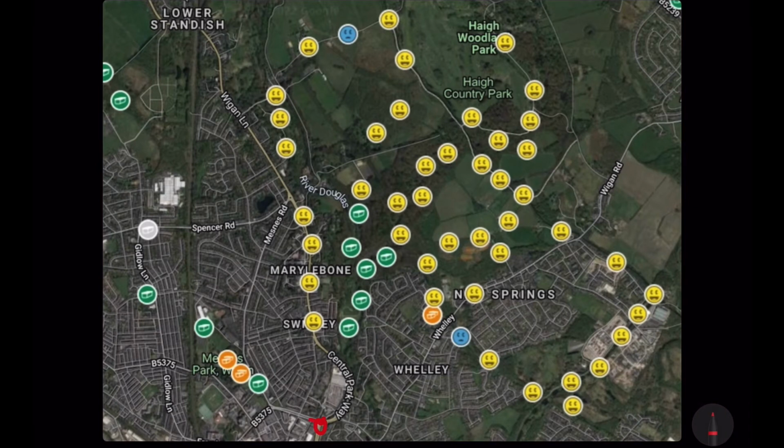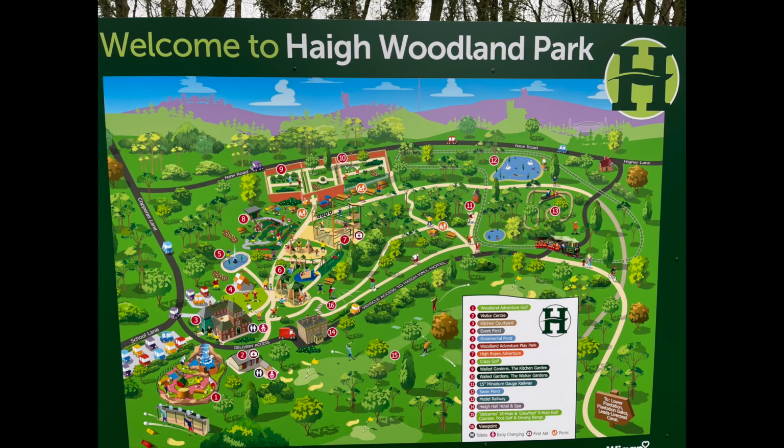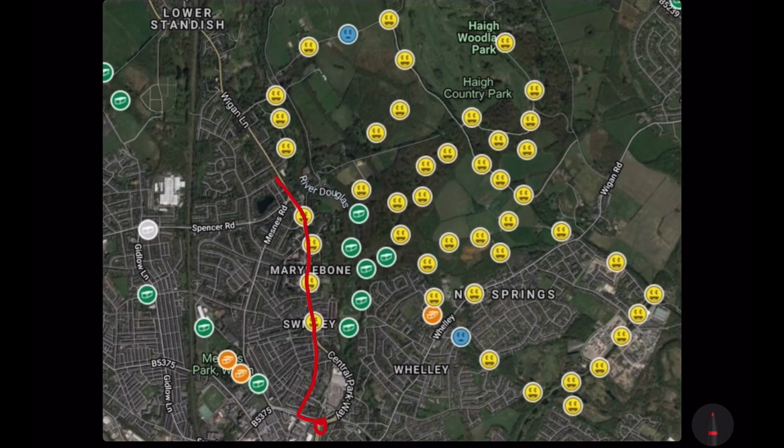Even though this was uphill, we felt like we'd hardly started, and we were also at gates to one of the entrances to Hague Woodland. At this point, we had decided to extend our loop and get another loop of caches just to the north. You can see this blue one we didn't find. The ones we did find get little yellow smiley faces, the blue ones are ones we didn't find, and the green ones are ones we haven't found.